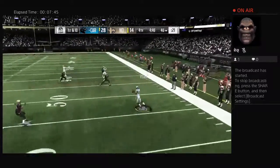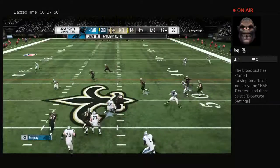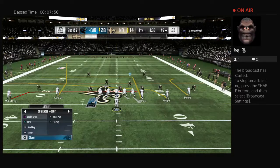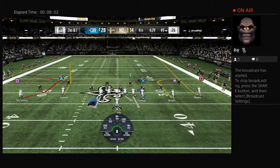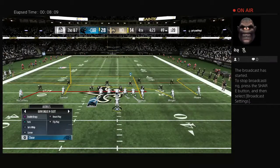Out of the gun, Newton. Thomas has got it, complete. And he'll be brought down just shy of midfield at the 49-yard line. The completion good for 3, and it's 2nd down. Well, the strategy was evident there. Get it to your tight end and make it a one-on-one play with a cornerback. Who's usually going to win that one? The tight end, but not there. Not in this situation. How about the corner defeating that logic and making a really nice tackle?